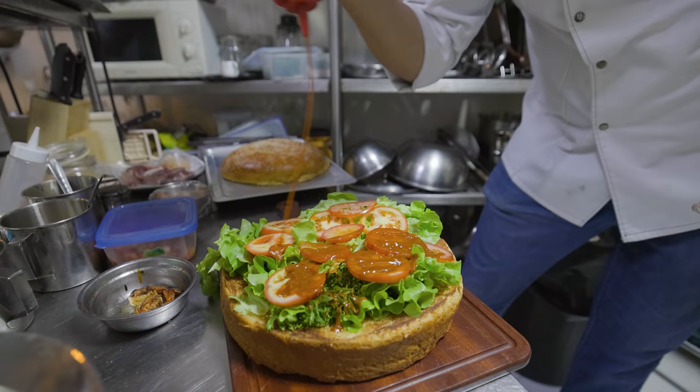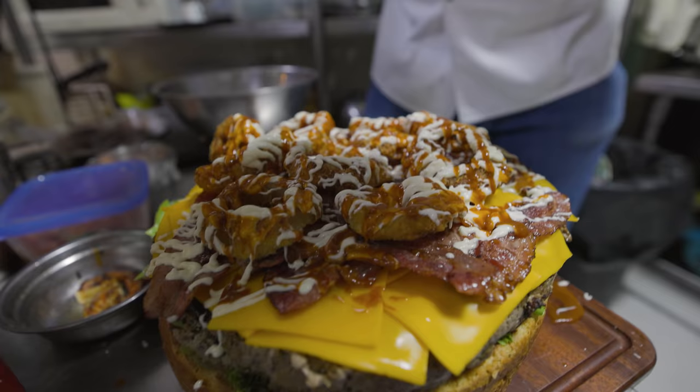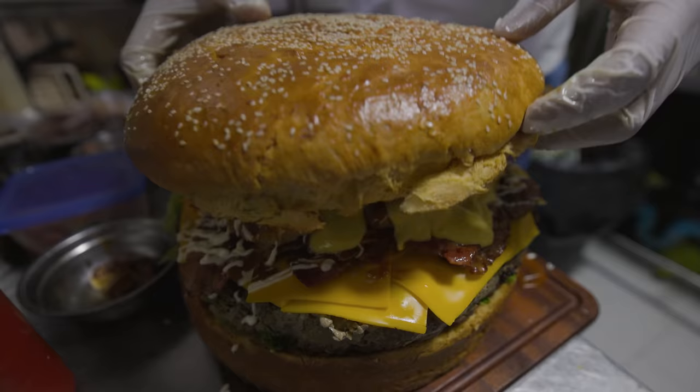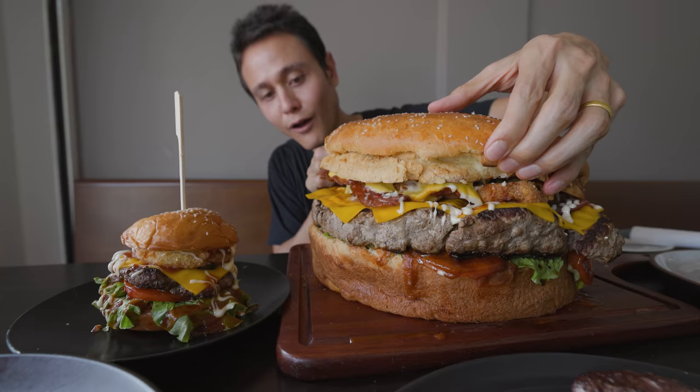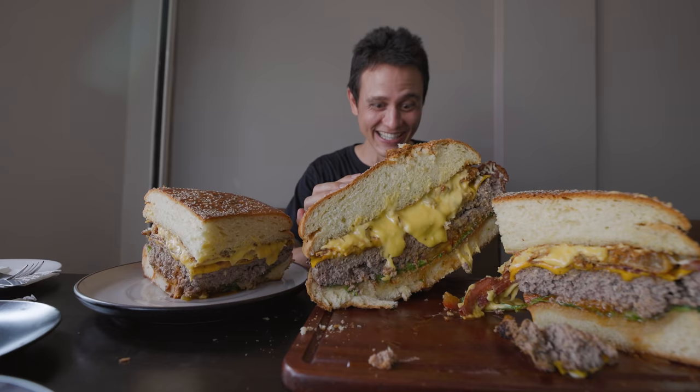We're going to watch the entire process, and I cannot wait to share this burger with you and take that massive bite. It's going to be a lot of fun, and the burger, not only is it supersized, but it looks extremely delicious. It's actually pretty stable.